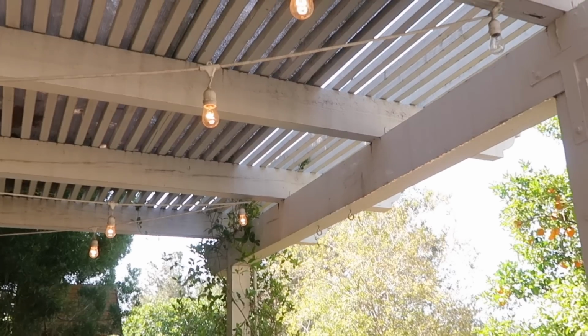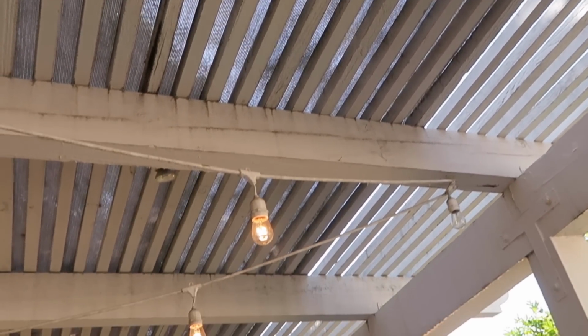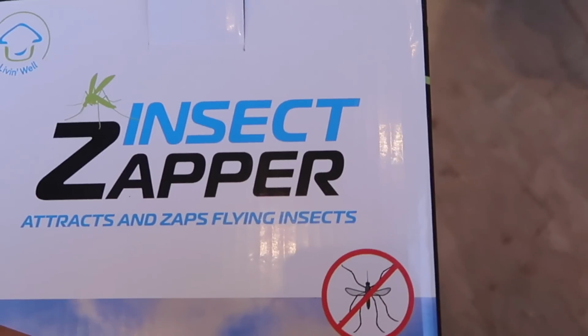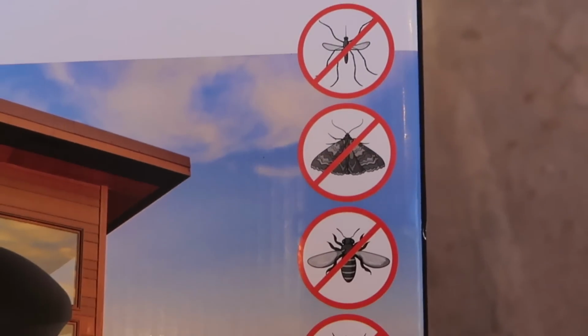Now let's talk lighting out here for the evenings, nighttime. We already had these bistro lights. I couldn't decide if I wanted to keep them or remove them. I may replace them with newer ones, but for now, they're staying because at night it does really set a nice ambiance, and they do still work. The problem is they attract all the bugs at night. So then I got this little bug zapper that you just put outside, that attracts the bugs and zaps them.